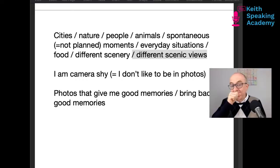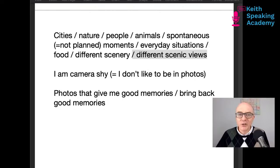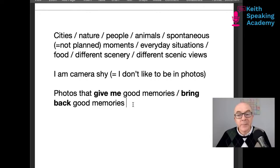I'm camera shy. Are you camera shy? If you don't like to be in photos, you are camera shy. Shy as in timid, yeah? Great expression. And photos that give me good memories. A lot of people talked about bringing memories, not bringing. They give me memories or bring back good memories, right? So just be careful with the collocation again here.